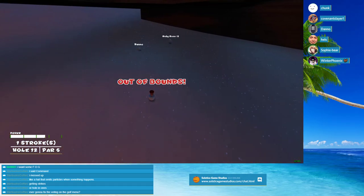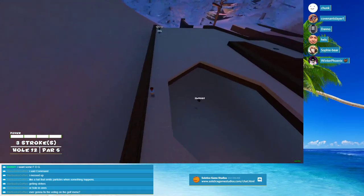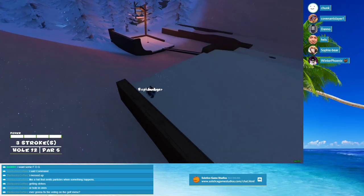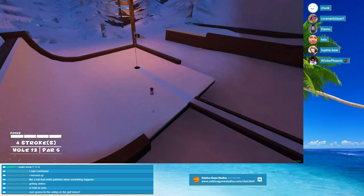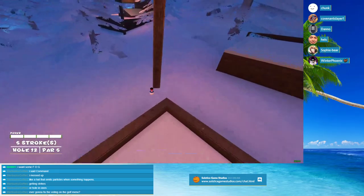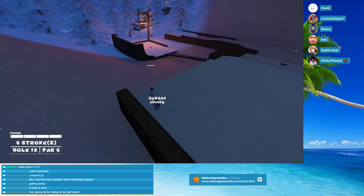Oh my god, I can't even do my own skip. It's literally named the Clunky Skip. Apparently it's the Clunky Skip, according to Clunky. I mean, I named it. Sounds cooler that way, though. It sounds lame. Wow, I just got it in three. Nope, can't even do my own skip. I got robbed.